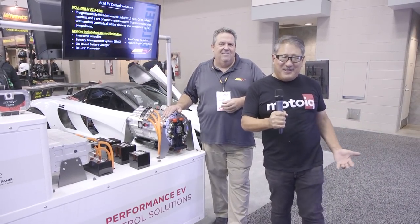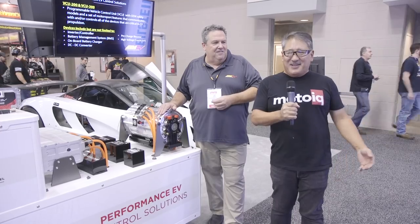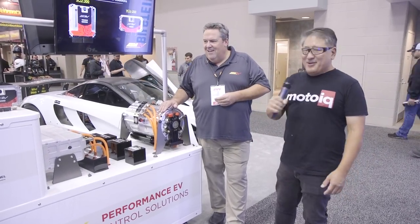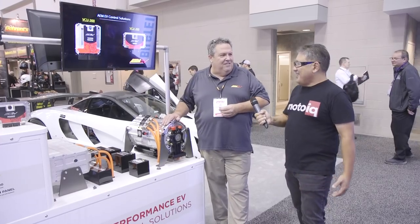AEM, first people to the market with electric control, first people to the market with electric drivetrain. Like, we got to think of something to do with all this stuff, right? Oh yeah, it totally kicks ass, and this is one of the coolest things I've seen at the show. All right, thank you very much.